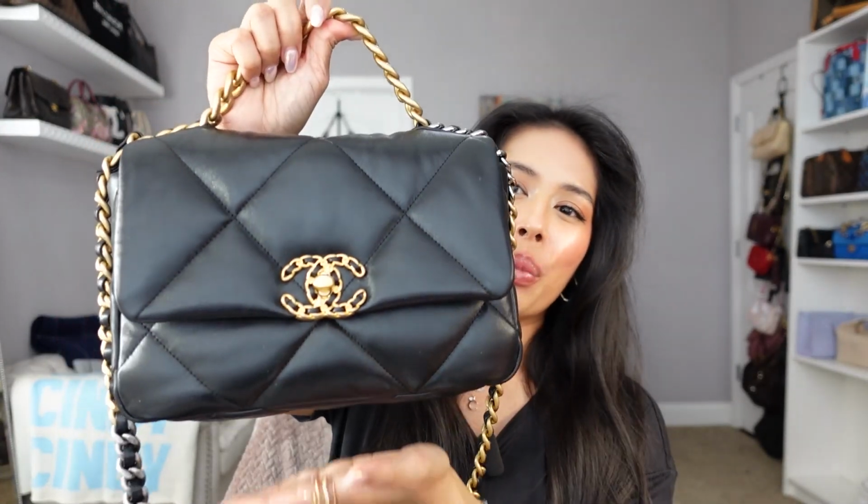And then we have the Chanel 19 in black. I first got this in that kind of ivory iridescent beige pinky color that's up there. I love this bag. I love the 19. I was on the 19 hate train, not really, but I didn't like the style at first. And then when I tried it on, I was like, oh my gosh, this is it for me. This is perfect. I love this back pocket.